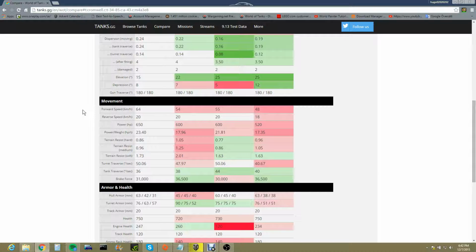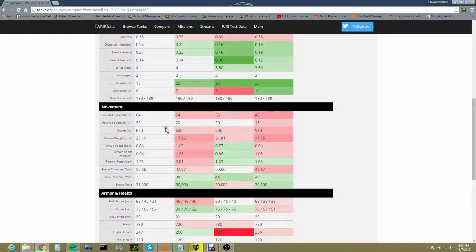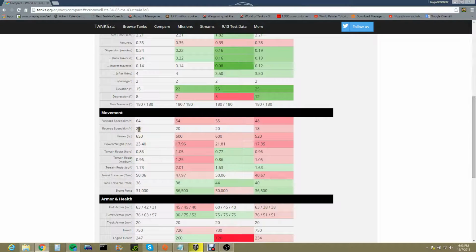If you go to movement, we can see that actually the Cromwell is the most maneuverable tank, and it's the fastest one by 9 kilometers, and it has the fastest reverse speed, with the T-34-85 and A43 as the same. It has the most horsepower, which gives it the highest power to weight ratio at 23.40.